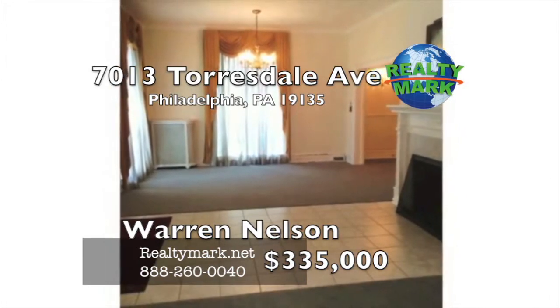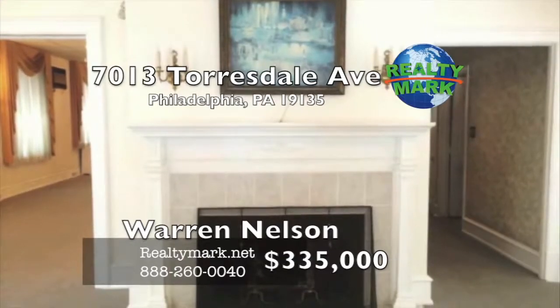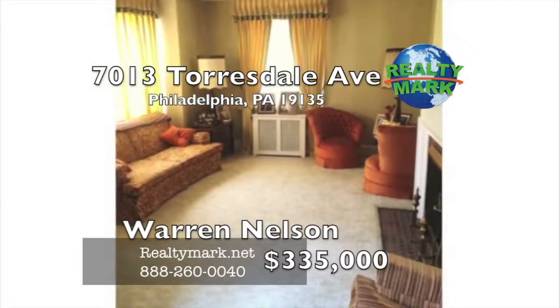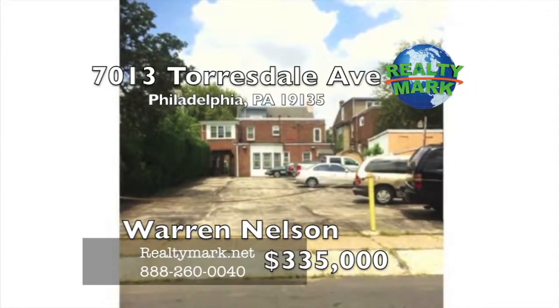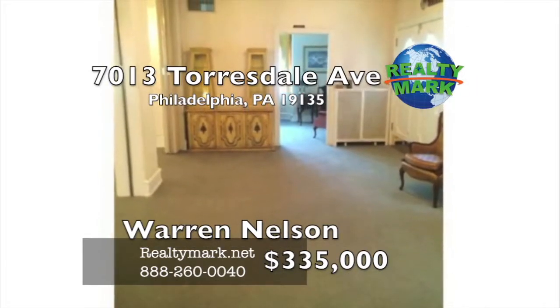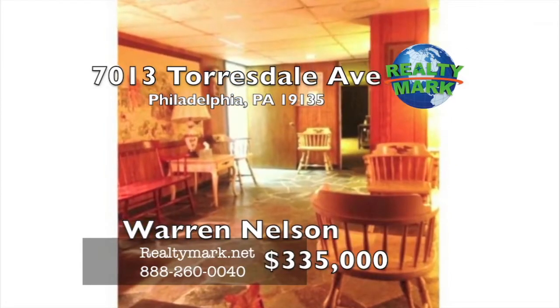The second level consists of a living room, dining room, kitchen, four bedrooms, and a bath. The third level consists of a large office area and bathroom. The second and third floors are currently used as residential living. Parking for 15 plus cars with street-to-street access. Rare commercial opportunity with signage for various commercial or institutional uses. Contact Warren Nelson at RealtyMark for more information.